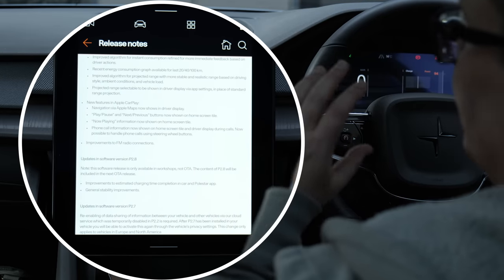You know what? The fact that Polestar are making over-the-air updates is great. I think with one or two of these, you had to take the car in, but for most of these, they just come over the internet. And in fact, you can actually do it directly off the cellular. You don't even have to connect to Wi-Fi. It takes a bit longer, about an hour to an hour and a half.